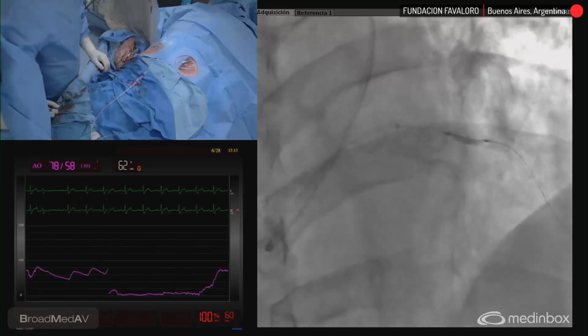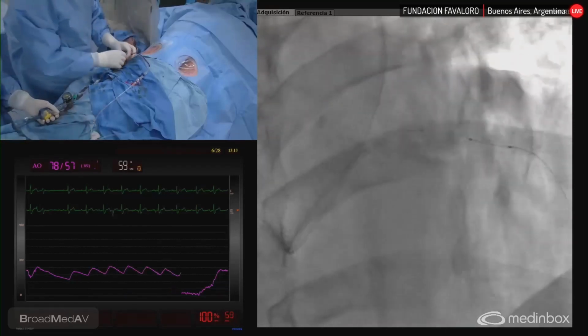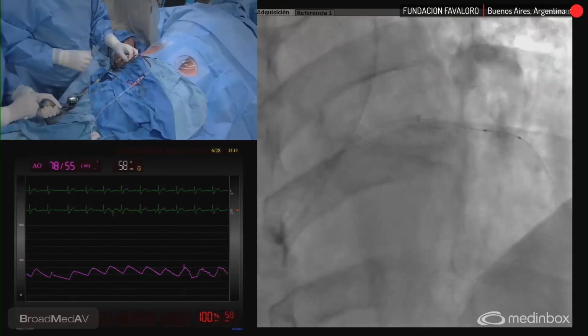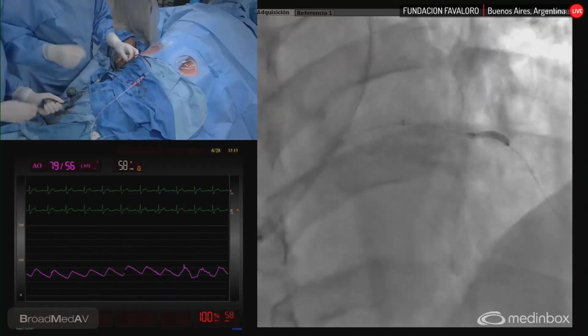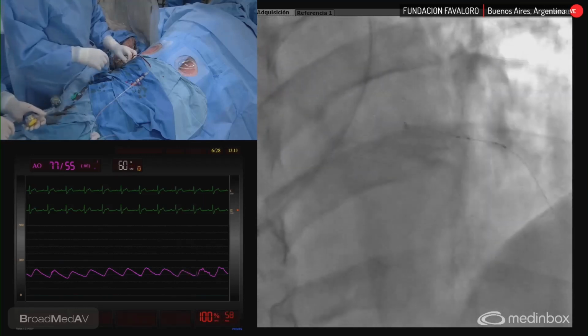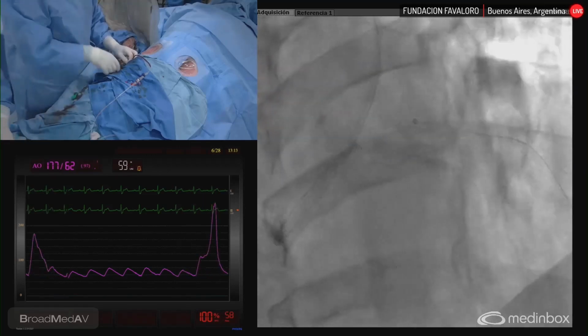Okay, deflate. I think it's not gonna be easy to advance the IVUS. Try again. Okay, deflate. We will try. If not, we are going back to the balloon to advance the guiding, deploy the stent, and then we control the stent.